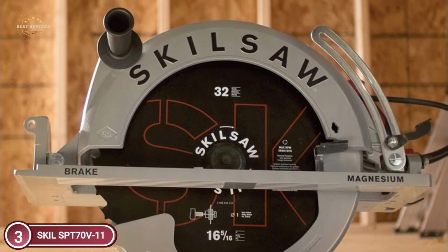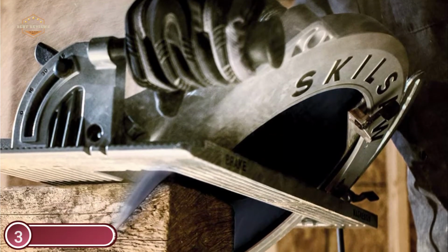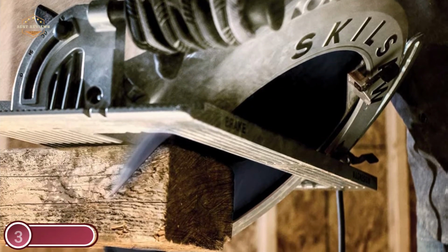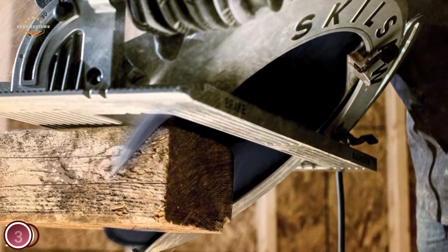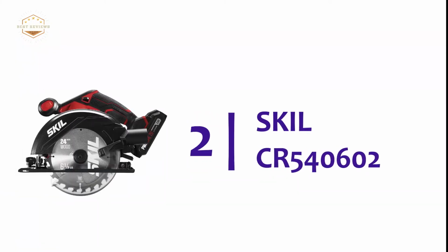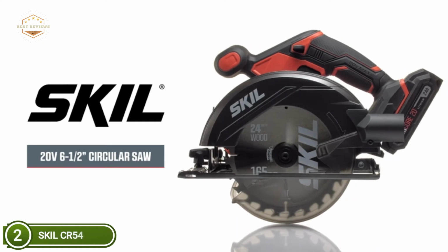The included 16 5/16 inch blade can make perfect cuts right out of the package. Electronic brakes for greater efficiency on the job site. 56 degree bevel with bevel stops at 45 and 0 degrees. Number 2 in our list, Skil CR540602. The cordless circular saw is the most popular tool for cutting wood for DIY projects around the home.